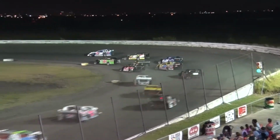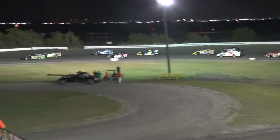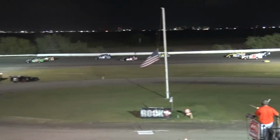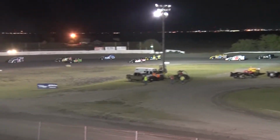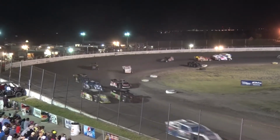And Jennings leads us back into turn number one. We're side by side for second spot. Brock Bowen getting shuffled back a couple of positions, going to slip back to sixth on the racetrack. The car not so great on the restart that time, and Bowen comes into turn number. Oh, we've got two cars around.